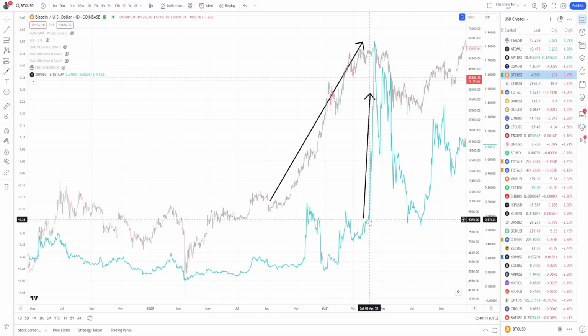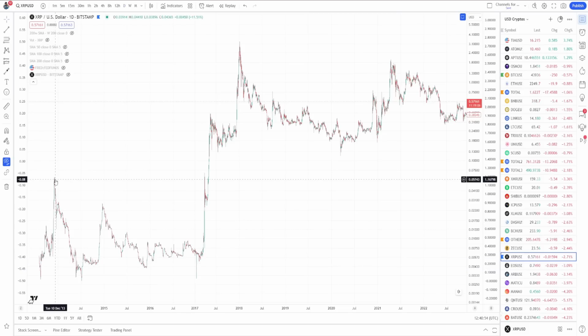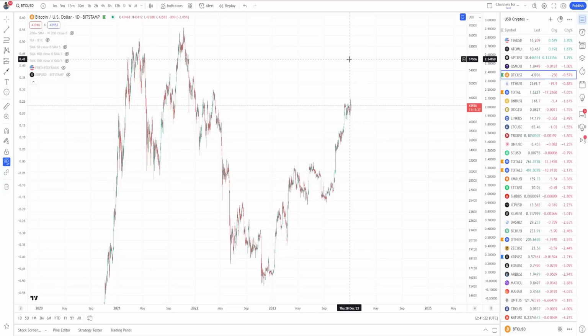And then in the last 10 days, went to $2. Every major impulse, whether it's 2013, 2017 twice, or 2020 and 2021, they all come with the accompaniment of Bitcoin, and Bitcoin led the way. So, do we have a check mark there to say Bitcoin's been moving up? I'd say the answer is clearly yes.